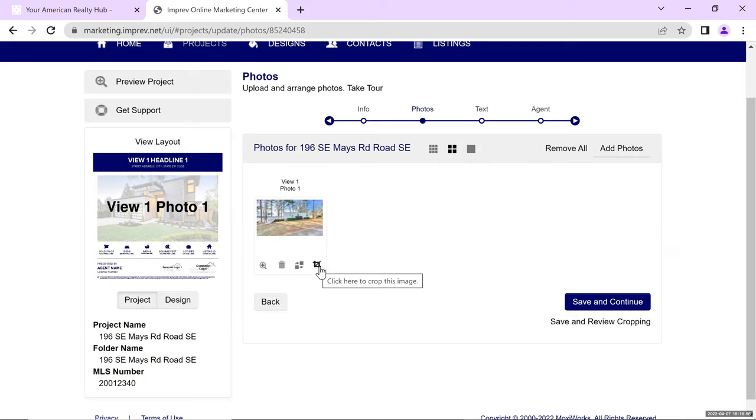All right. So if I come up here, you'll notice this says remove all or add photos. If I click add photos, it's not going to let me do anything, because it's already got one in it. I can't add another when it only needs one.